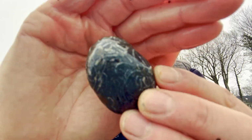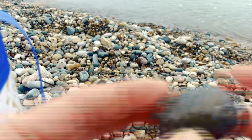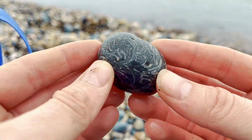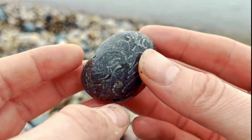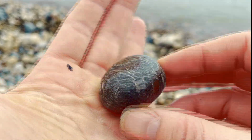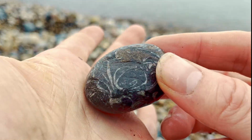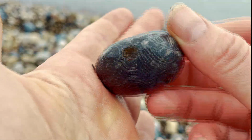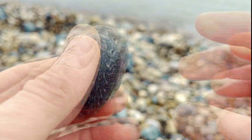It's also a rock I've never found before, so let me zoom in on it. Look at those swirls. So cool. I don't know if it's just because it's rounded like an egg. These patterns, just looks like a piece of art. An Easter egg someone decorated and left here, so it's definitely getting tumbled this week.